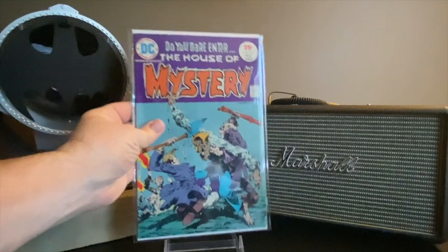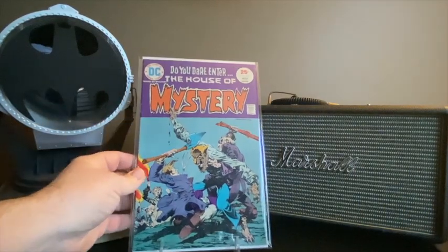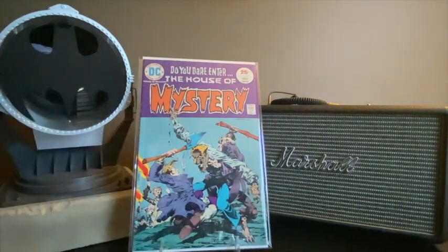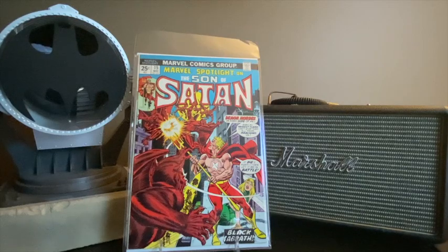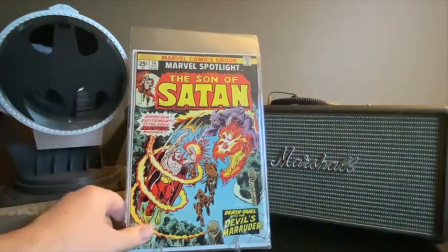Loving the Wrightson. Found this guy. It was like $10, $15, something like that. It's a Bernie Wrightson House of Mystery number 231 with his werewolf guy. And then we've got some Marvel Spotlights. This is issue number 15 featuring Son of Satan, needs a press. Issue number 16 as well.